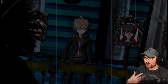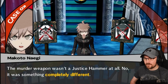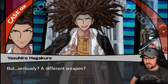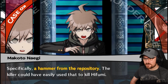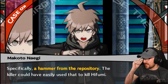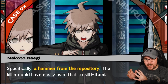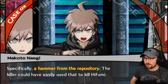Okay, so my initial instinct was correct on that one. The murder weapon wasn't a Justice Hammer at all. No, it was something completely different. Completely different? Was it though? Specifically, a hammer from the repository. The killer could have easily used that to kill Hifumi. That's not completely different. Another hammer is not completely different from another kind of hammer. They are very similar in concept, but okay, you make a good point, Makoto.